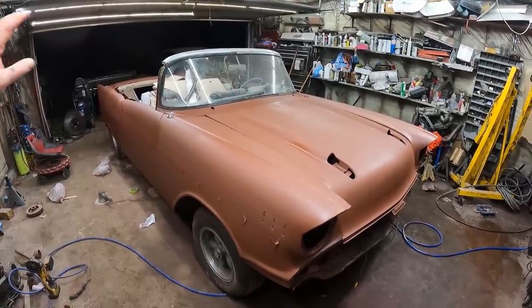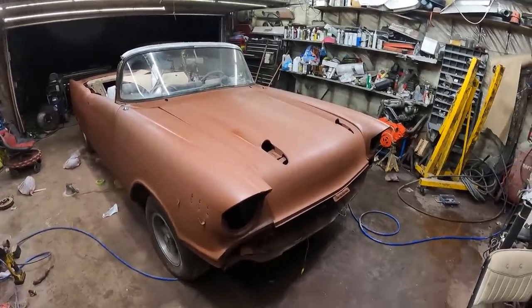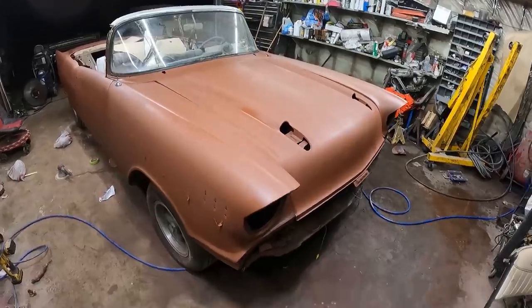I like to mess around with that tonneau. Just kind of let that sit. I think it'll look like a car. Like, this is the fun part now, right? I'll see you guys tomorrow after work.